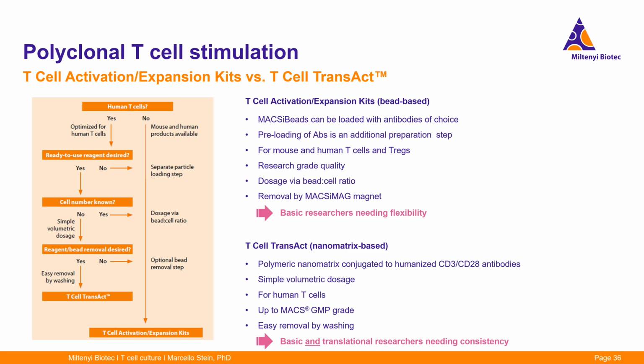T-cell TransAct, on the other hand, is extremely convenient to use and easy to translate into clinics, but is restricted to the activation of human T cells via CD3 and CD28 engagement. This makes TransAct especially interesting for translational researchers, for example in the CAR T-cell field, but also to basic researchers that need less flexibility but higher convenience.